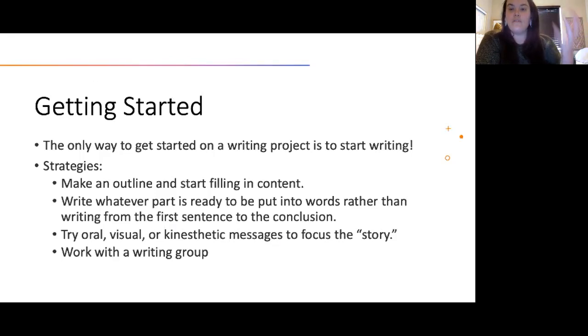So when we think about the first piece of getting motivated, the getting started, the only way to get started on writing is to start writing. There's a lot of strategies. Some you may be familiar with, some you may not be familiar with, some you've tried, maybe not tried, and that's making an outline and really start to fill in content as you go in that outline. Sometimes it's really important to write whatever part is ready to be put into words rather than writing from a first sentence to the conclusion. So kind of straight through, like you would almost read something. You don't want to write it like that.